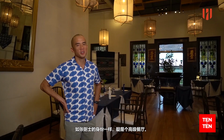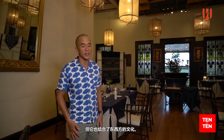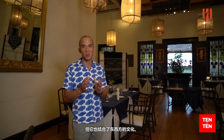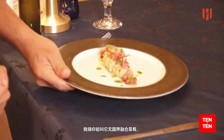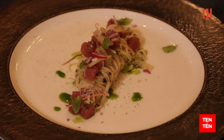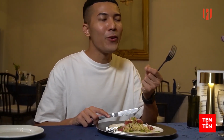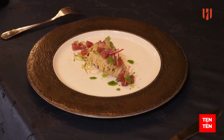So much like Cheong Fatt Tze himself, Indigo is a fine dining restaurant, but it's also a blend of East and West. So it's, I guess, what you call fusion food, Western dishes influenced with Asian flavors. Oh, authentic. Fusion. There's a laksa? Yeah, there's a laksa taste, there's a kuah laksa. Wow, it's really delicious. Amazing. I'm glad you enjoyed it.